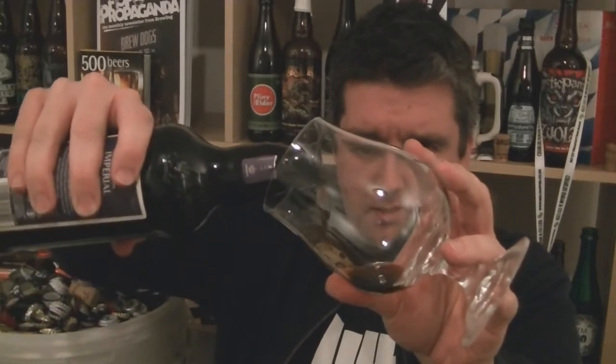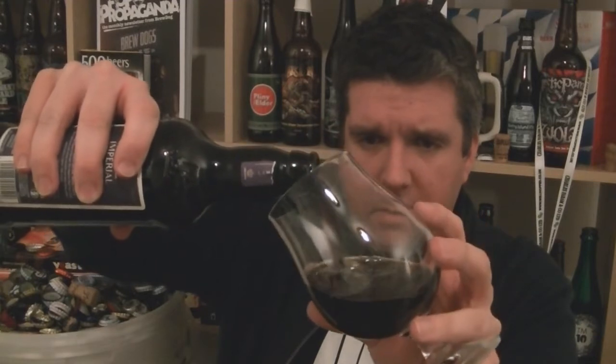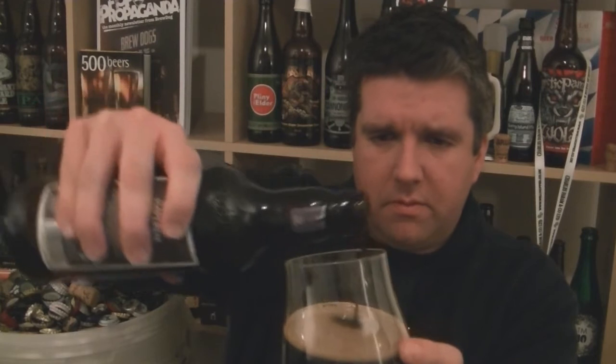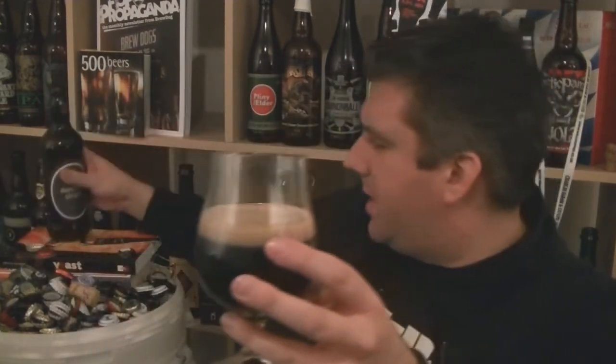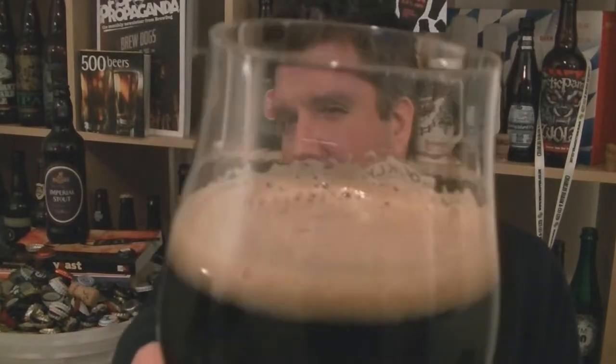So I'll get this in the glass. Doesn't look like the thickest beer ever. That's enough for the time being. Beer in the glass, absolutely black as night, like a big shiny piece of coal. Looks fantastic, looks like Imperial Stout. The head, as you'd expect, a lovely creamy mocha top. So let's check out the aroma.